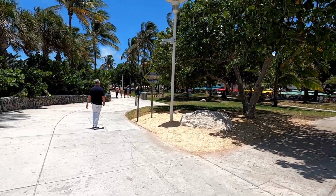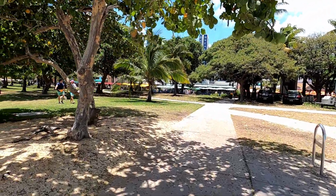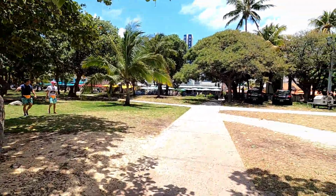Let's see what happens if we travel a little bit inwards. Maybe there'll be more shade, or maybe I'll just come back out this way. We'll see.